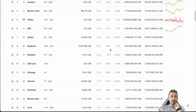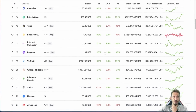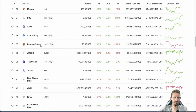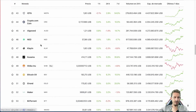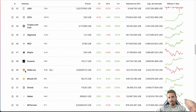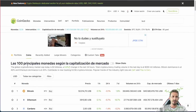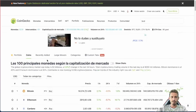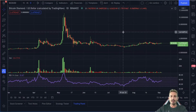Bitcoin Satoshi Vision, long time I haven't seen that crypto. I don't know where it is. I don't even know where it is here on CoinGecko. Bitcoin Satoshi Vision, it was once around, I think it was at the top 10. It was ranked at 10 or 11 at some point, and it's dropped down to 50. The only one I'm bullish on is Bitcoin Cash. So yeah, no thoughts, no analysis on this.